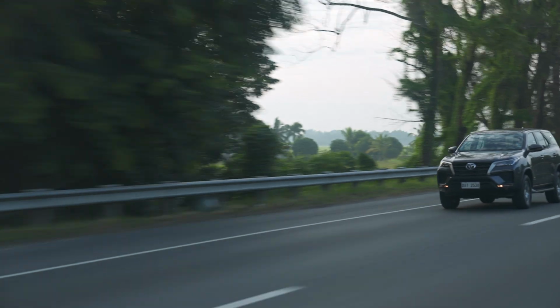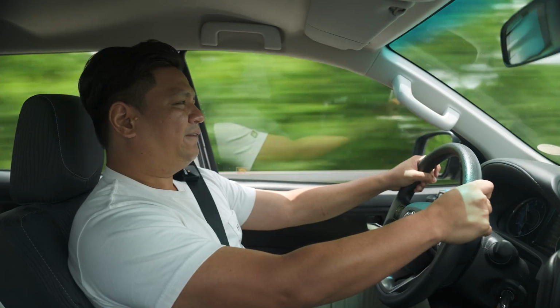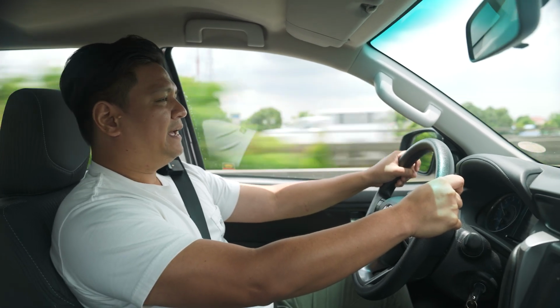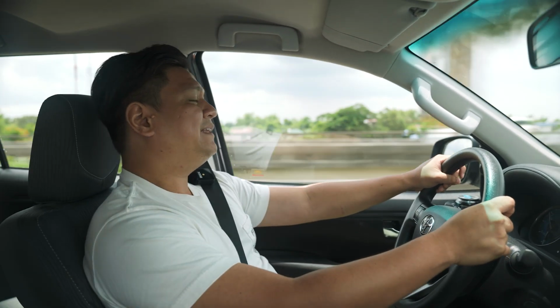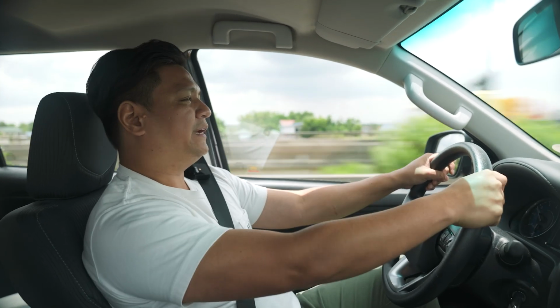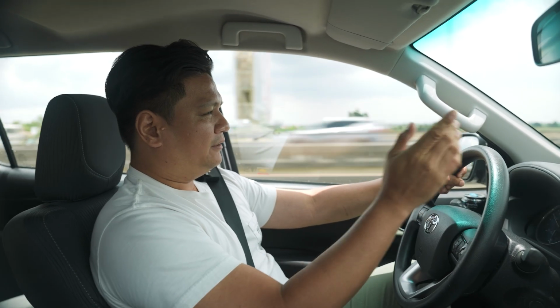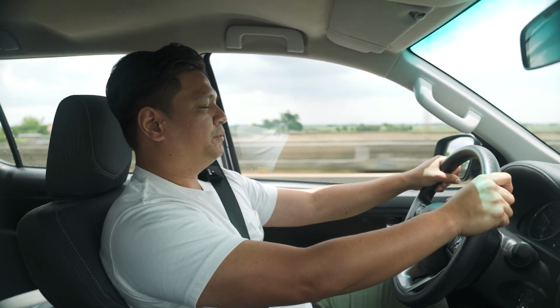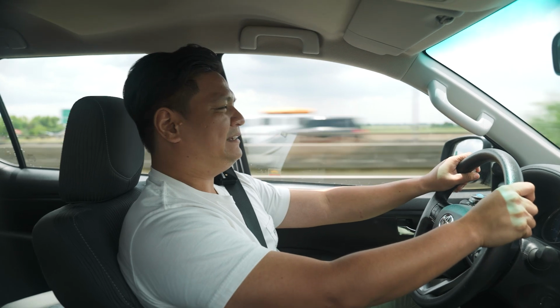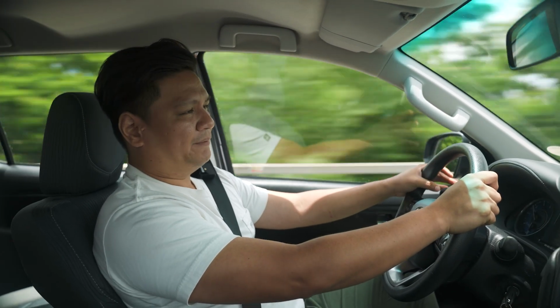Now, driving in the Fortuner, thanks to that engine, oh wow, you definitely have all the power you need on tap. And it's fairly fuel efficient as well. We did a little comparison with this Fortuner and the Toyota Corolla Cross, which is a hybrid. On highway runs, we were able to pull 18.1 or 18 kilometers per liter on the hybrid, which is a gas hybrid, by the way.